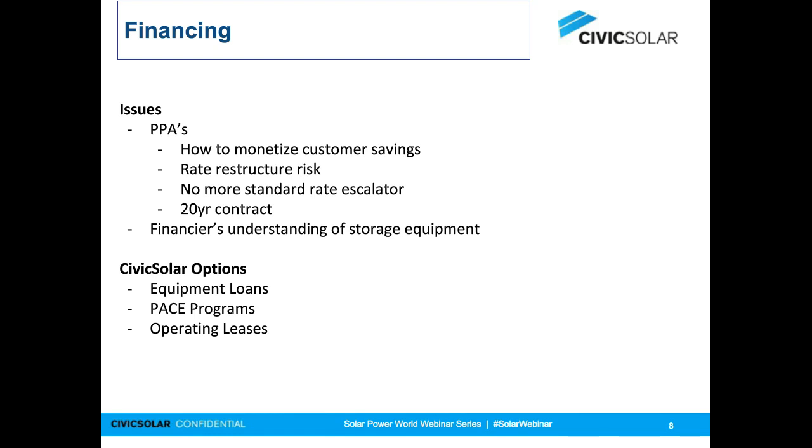There's no standard rate escalator for energy storage projects when we're talking about demand charge management and time of use, and that causes a real problem when we're talking about third-party owned systems and PPA contracts.